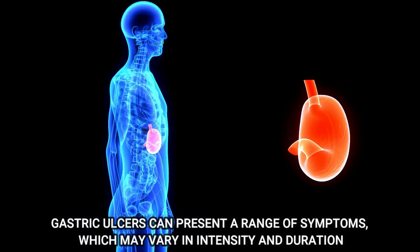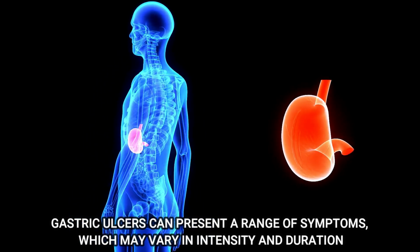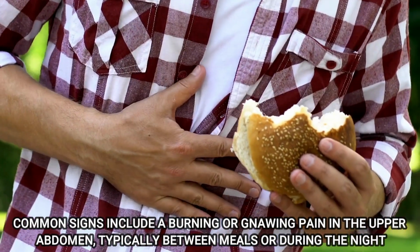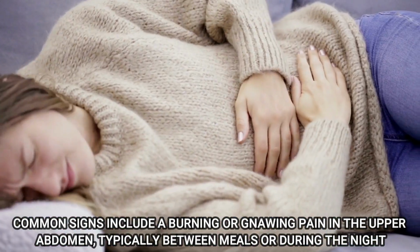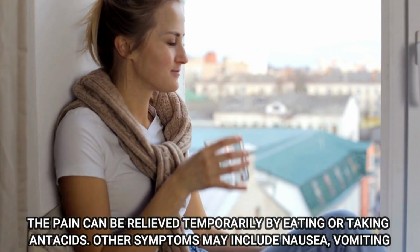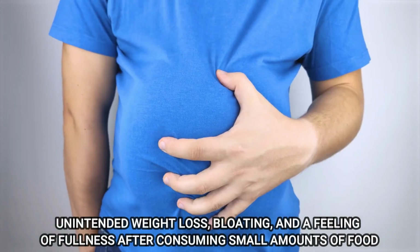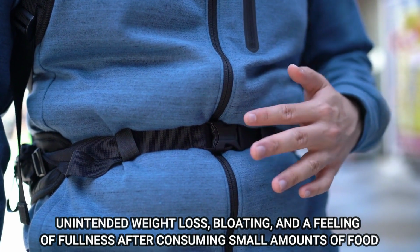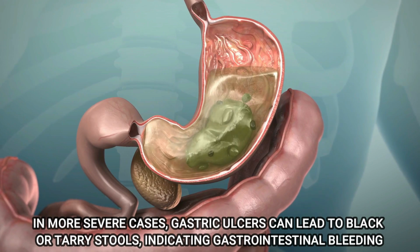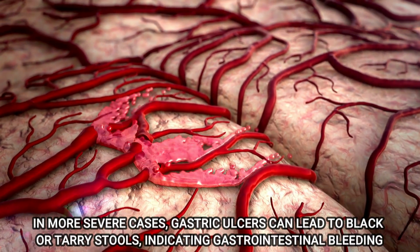Gastric ulcers can present a range of symptoms, which may vary in intensity and duration. Common signs include a burning or gnawing pain in the upper abdomen, typically between meals or during the night. The pain can be relieved temporarily by eating or taking antacids. Other symptoms may include nausea, vomiting, unintended weight loss, bloating, and a feeling of fullness after consuming small amounts of food. In more severe cases, gastric ulcers can lead to black or tarry stools, indicating gastrointestinal bleeding.